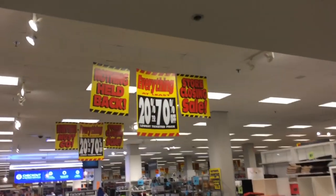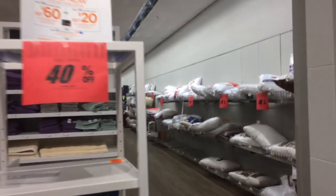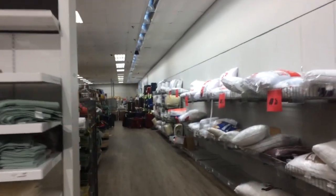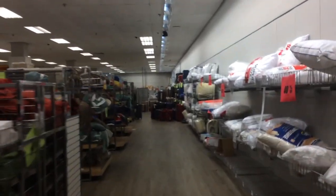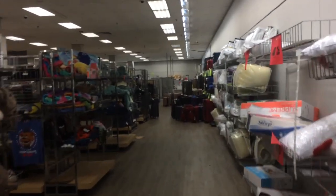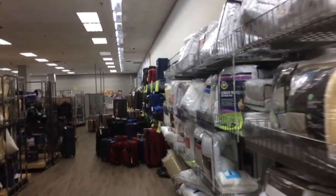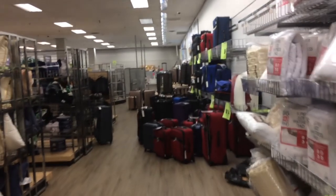Everything at least 20 to 70% off. So while we're here, let's check out their values, their sales. Let's go over here in the bedding section, see what we got. Nobody here anyway. Let's start off this vlog quietly. So we got pillows for 40% off, and a pillow. And we got luggage strewn about here.